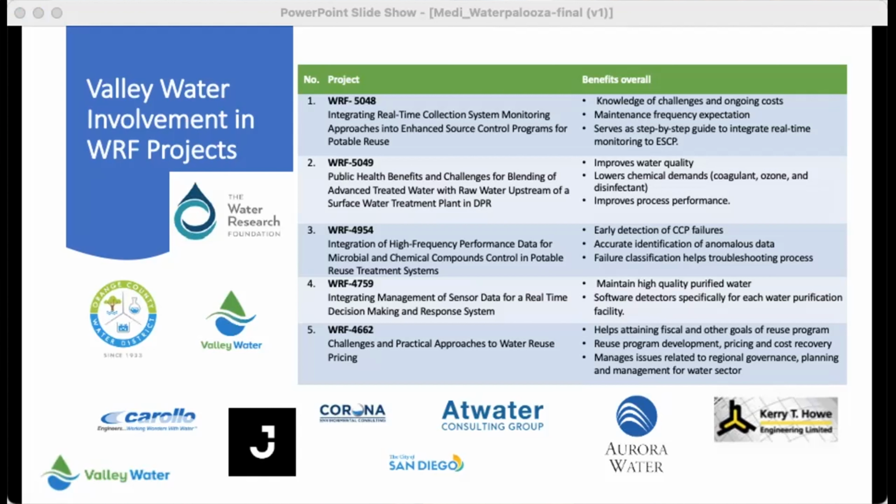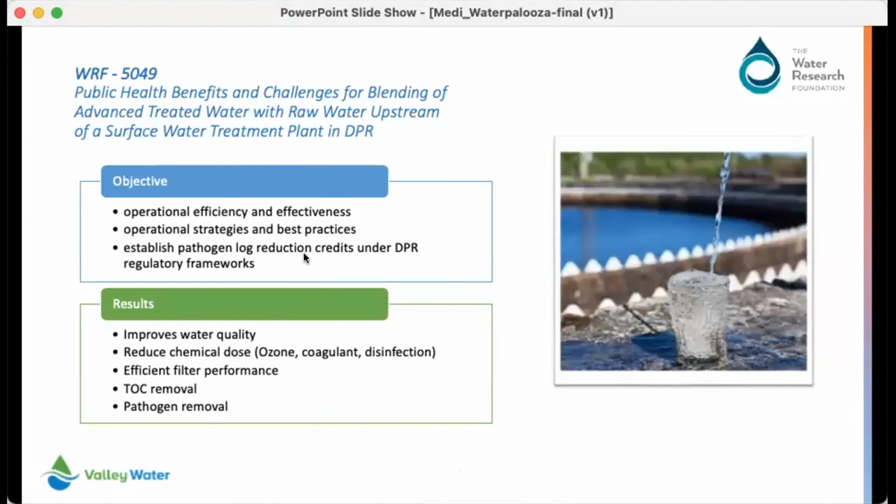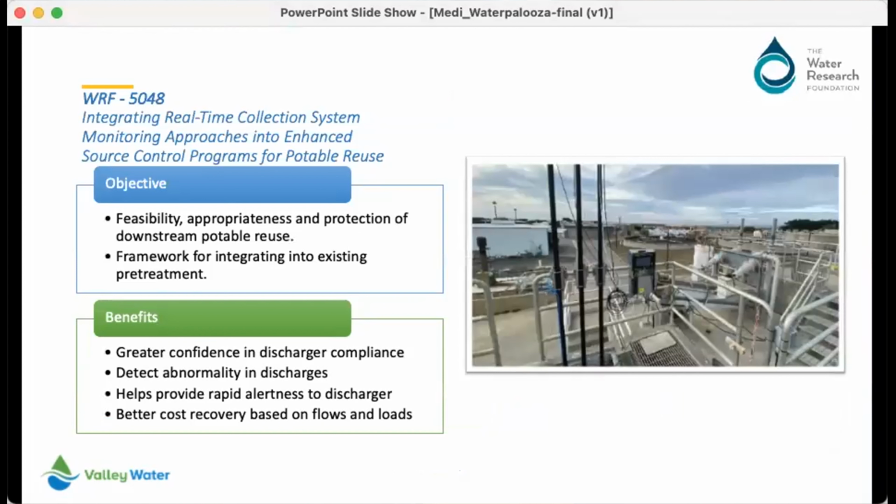Another research that we did in joint format with City of Palo Alto and Carollo Engineers and a couple other agencies, City of Ventura down south, was looking at source control and using sensors throughout the collection system, monitoring for contaminants, and then modeling the existing source control programs of various components of it to see whether it could be enhanced to meet the regulations that are coming up for direct potable reuse under enhanced source control program.